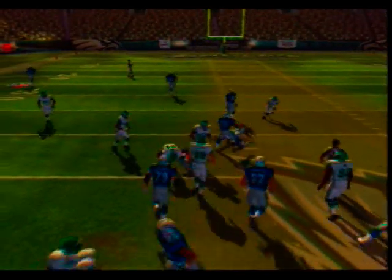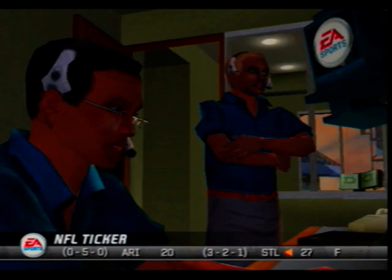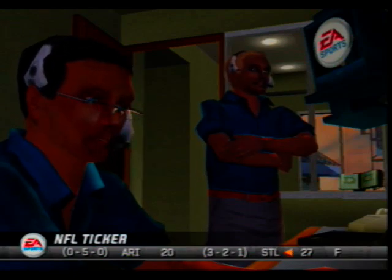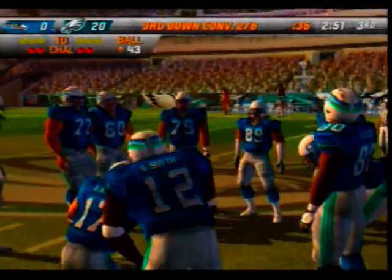Gets rid of it. He hits his receiver. They're going to spot this one at the 43. This is the fourth stop he's made today. Saw them drop back in coverage, then just threw a strike. Yeah, he made the right read and found the open man. That's a nice play.